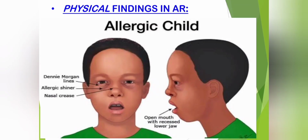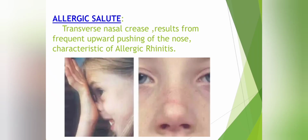So here are the typical physical findings we can see in every case of allergic rhinitis. These are the dark circles under the eyes due to congestion of the nose and sinuses. We can see open mouth with recessed lower jaw due to mouth breathing if nasal blockage is present, and Dennie-Morgan lines are also present. These are the transverse crease over the nose, resulting from frequent upward pushing of the nose, which is very characteristic of allergic rhinitis. It is also called the allergic salute.